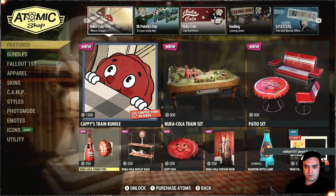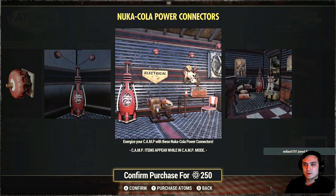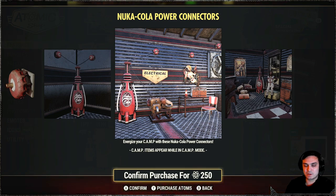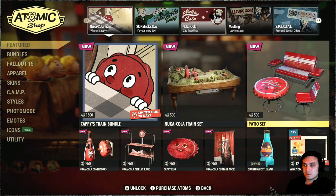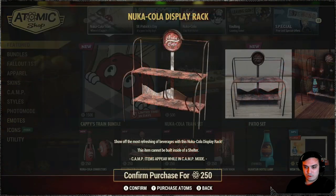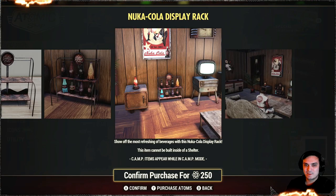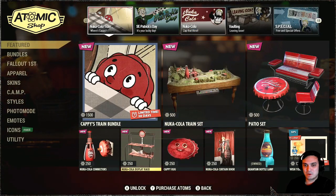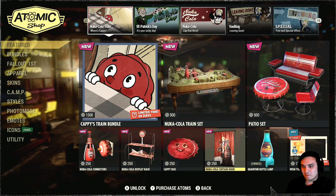This one, Nuka-Cola connectors. Oh, so this thing is part of it. It's not a generator. There you go. We can see it clearly on this screenshot right here. It's not a generator, it's actually a connector. Okay, cool. The Nuka-Cola display. Oh, that's cool, to display our Nuka-Colas. This bundle might be a good thing to get. Well, the rug, whatever.